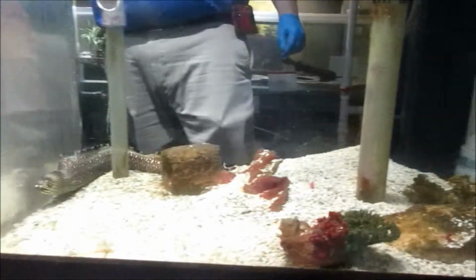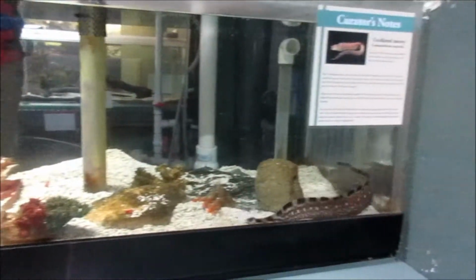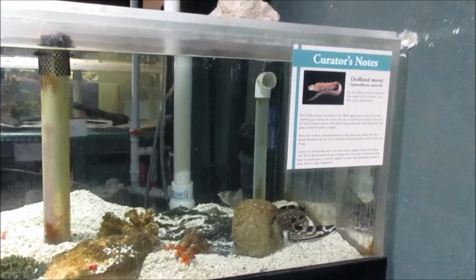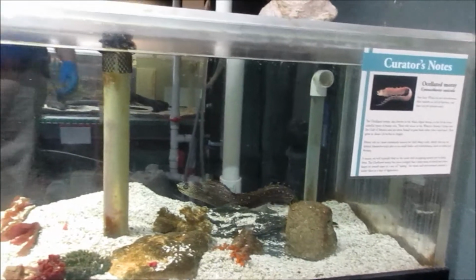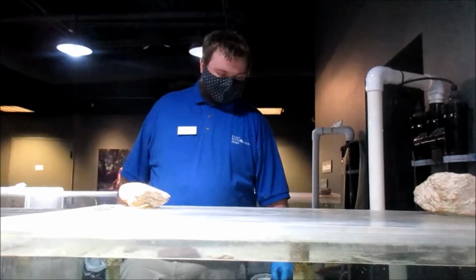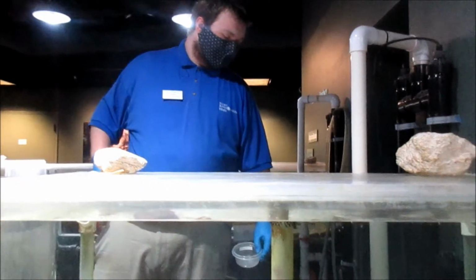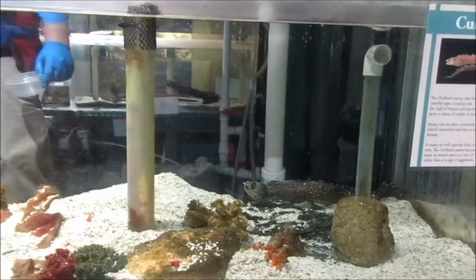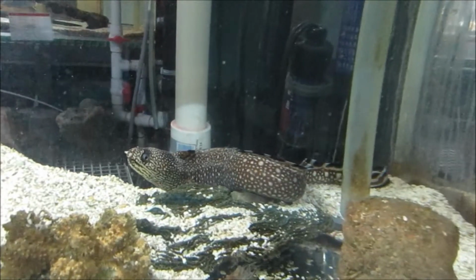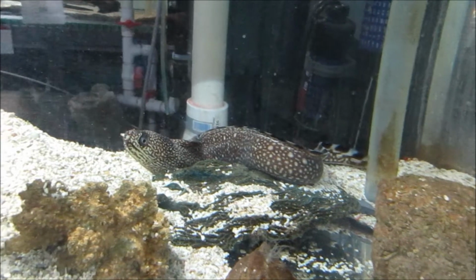We've been having trouble getting him to eat recently. Oh, God. Is that a white moray? It's not a green moray. That is a moray eel. Ocellated moray eel. Something interesting about them is, even though they are not venomous, they do have bacteria in their mouth that, if they bite you, will actually prevent the blood from clotting. So if not taken care of, you could actually bleed yourself to death. Wow.